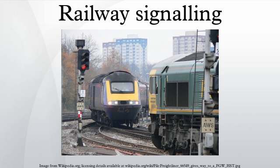When calculating the size of the blocks, and therefore the spacing between the signals, the following have to be taken into account: line speed, train speed, gradient, the braking characteristics of trains, sighting, reaction time. Historically, some lines operated so that certain large or high-speed trains were signaled under different rules and only given the right-of-way if two blocks in front of the train were clear.